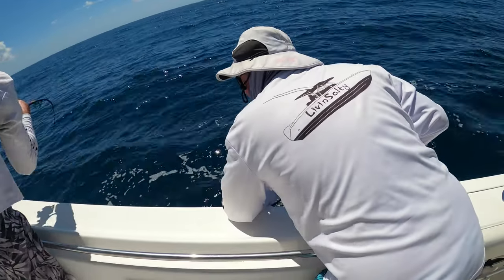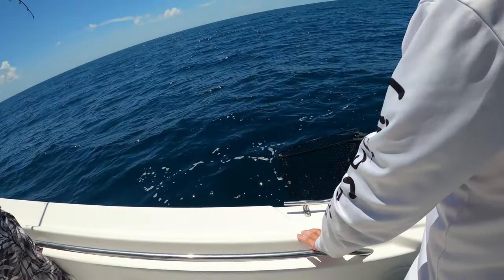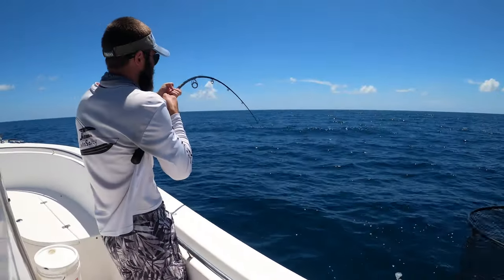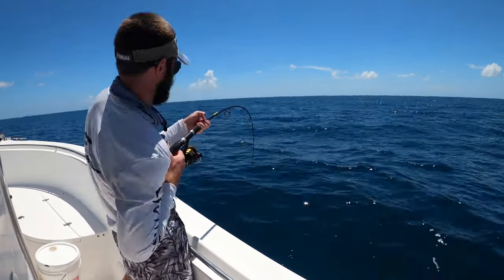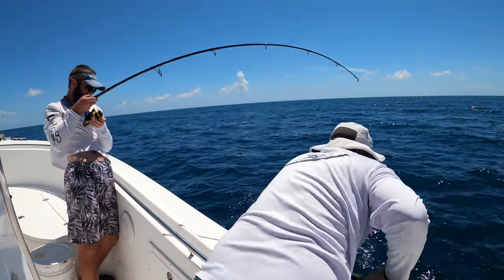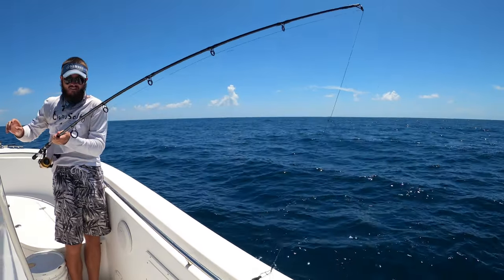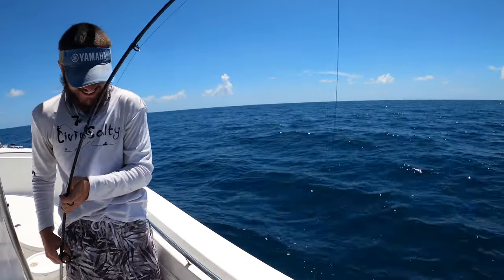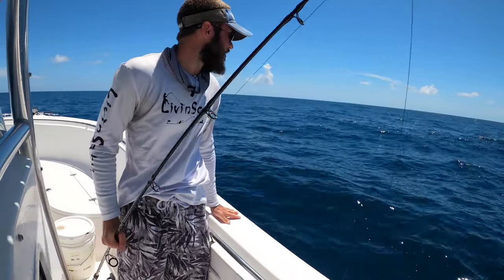That is a big boy bonita. I know, I wish it was a blackfin, but. Yes, yes, yes. Oh my God, it's a big boy bonita. Oh my God, my wrist hurts so much. Oh man, I wish it was a blackfin, but tuna's still cool.